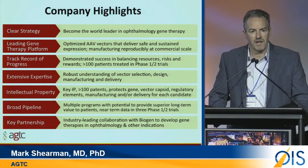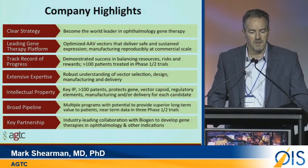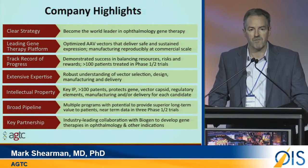The company has a track record of progress, including to date treating over 100 patients in clinical trials. It has extensive expertise within the management team, understanding all aspects of vector selection, design, manufacturing, and delivery. The company has a significant IP portfolio with over 100 patents protecting all aspects of the gene therapy requirements, capsid, regulatory amendments, manufacturing, and so on.